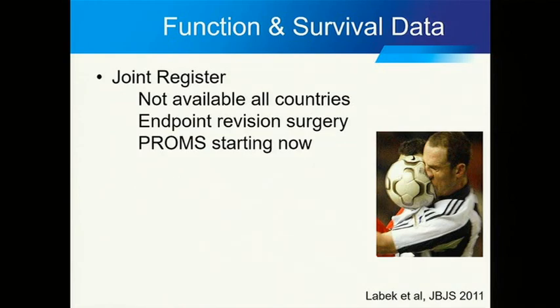So they don't count for the function or satisfaction of the patients. If it's not revised, it is a successful implant. And I tell you a story. There is one English implant which is so difficult to be revised. It's a disaster implant. They have a 0 revision rate because nobody wants to revise it. But the implant is a disaster. So you see, looking only at the revision as an endpoint is the wrong endpoint.